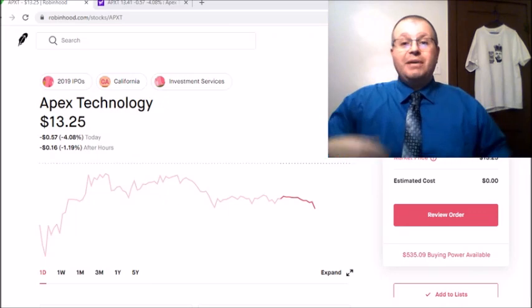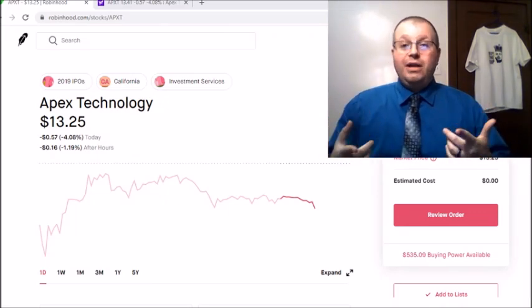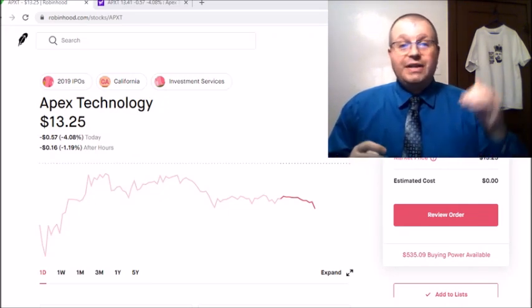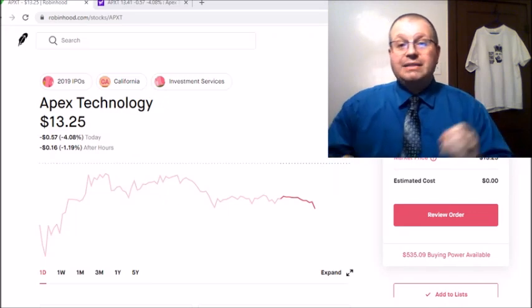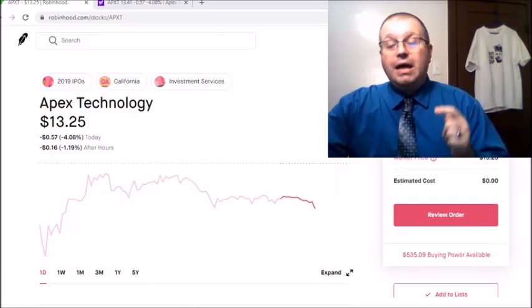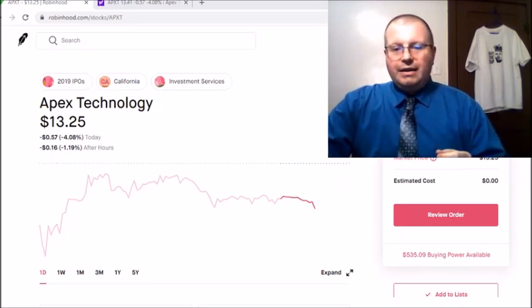So if I start getting some gains in those options, I'm going to cash them out. And if the market's still low here on this APEXT Technology, I'm going to pick up more. And like I said, if this thing is down again tomorrow, I'm buying 10 more. If I get it in under probably 13.40 and lower, I'm picking up 10 more shares to build out my position.